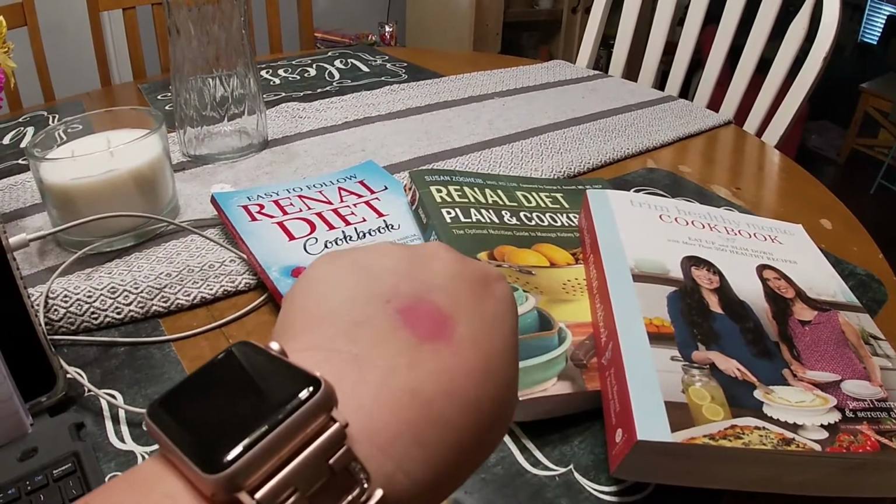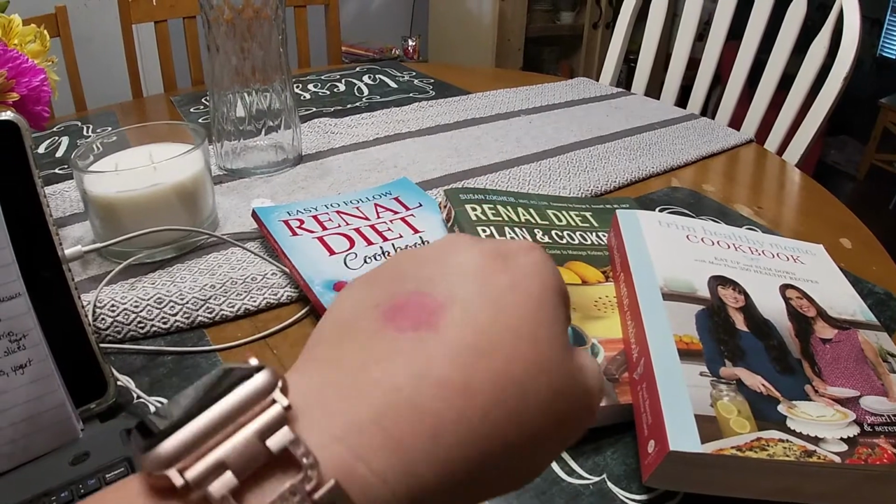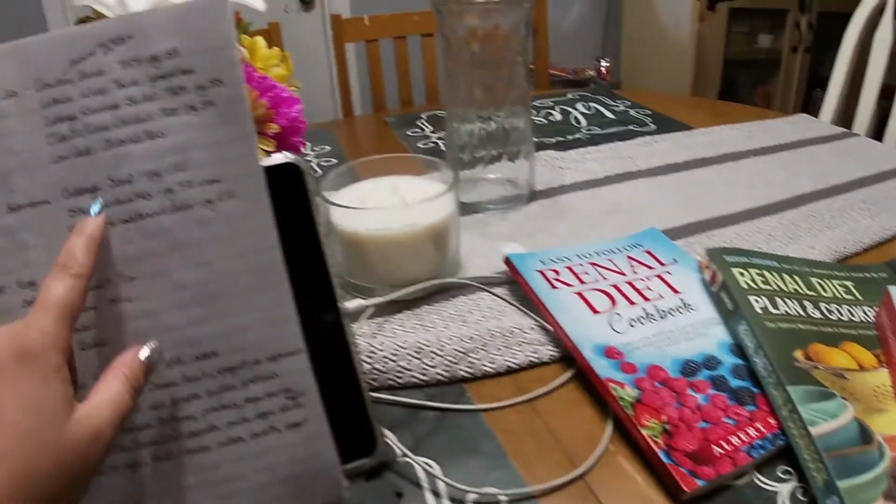That is not a bruise, by the way. My daughter had some Moana stamps from her birthday party and decided to stamp my hand.